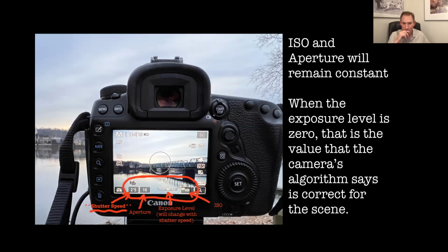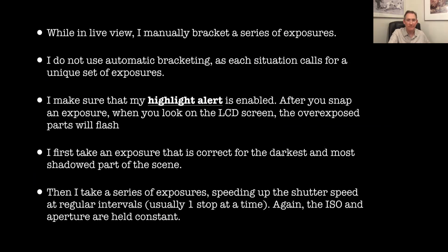Okay. I'm also looking at how does it look to me when I take an exposure. Does it look too dark, too light? Have I gotten a correct exposure for each of the different parts of the scene? And I look at the back to see that.